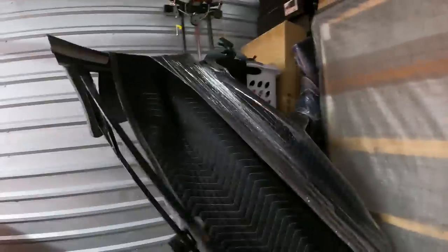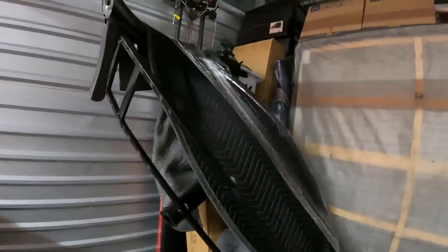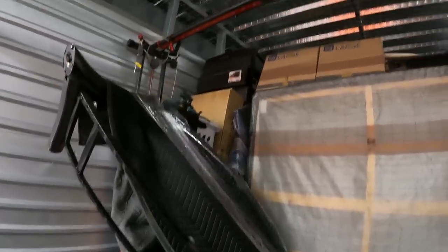We've noticed that there are several boxes and some of the wrapping that does say 2 Men in a Truck. So this was professionally moved. We actually got a unit just a couple weeks ago that was moved by 2 Men in a Truck. I'm trying to get this thing out. This is a TV stand, but it's stuck in there.